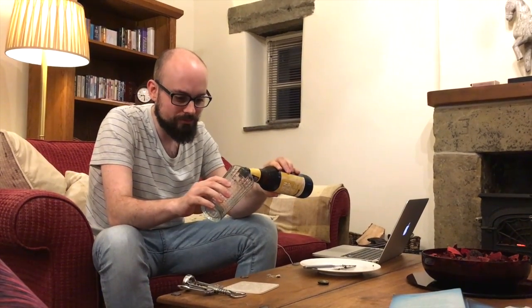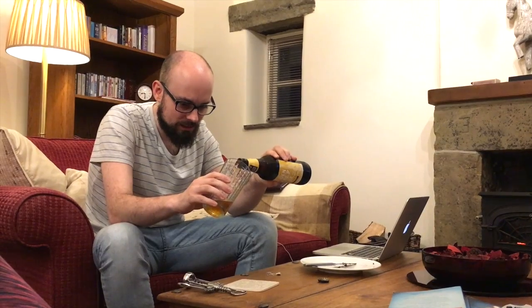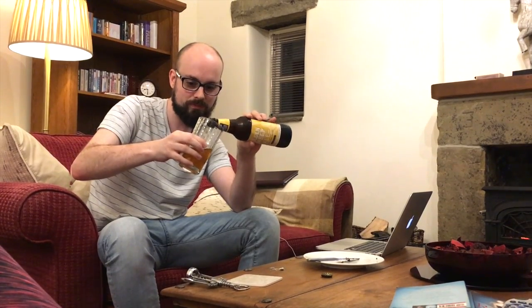It smells very much like Black Sheep Best actually. And, oh yes, it's probably a bit lighter than the usual Black Sheep ones. How would you call that? Maybe golden or light amber? Cheers.